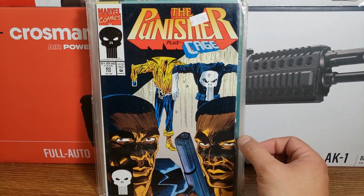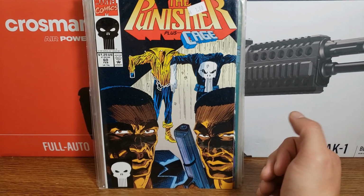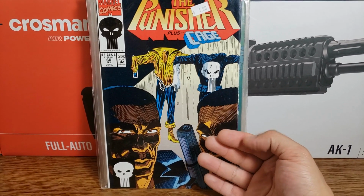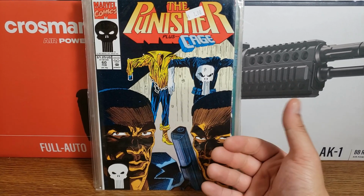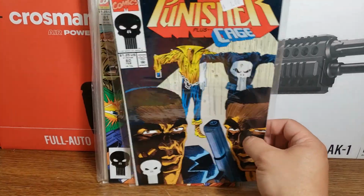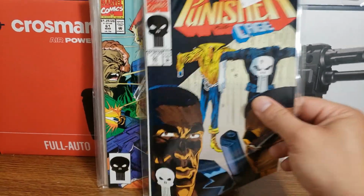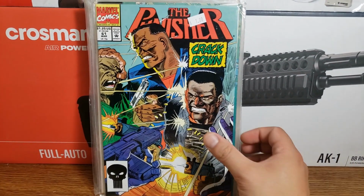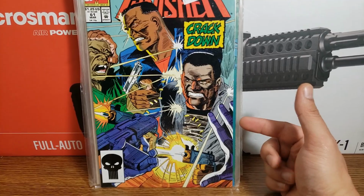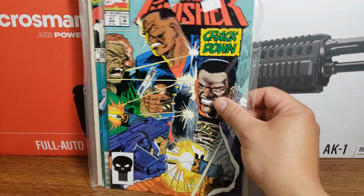Who knows if I'll be keeping these. I'm on the fence, because there are so many good Mike Baron Punishers, but there are some that are not so good. Do you keep the whole series or ditch the ones that you don't want? I think I'll only keep the ones that I like, but there's a lot here that I haven't read yet, so we'll see. Number 61. I heard there's somewhere Punisher becomes black for a little while. Maybe that's that, because otherwise you don't really see Punisher on here, do you?